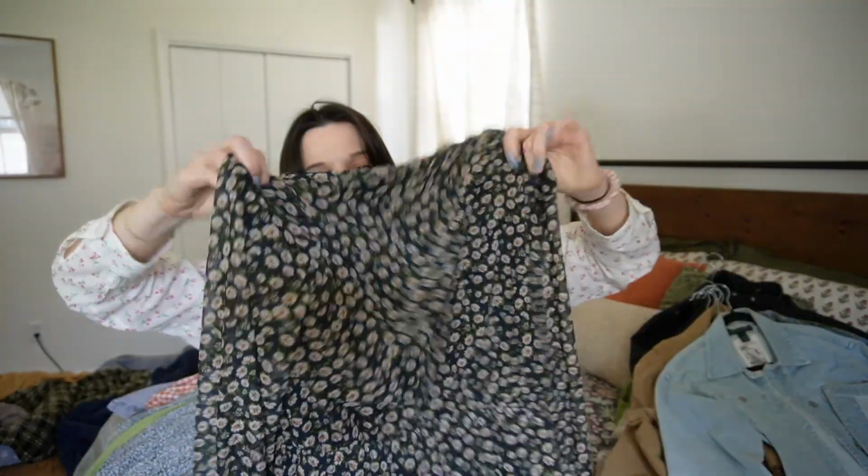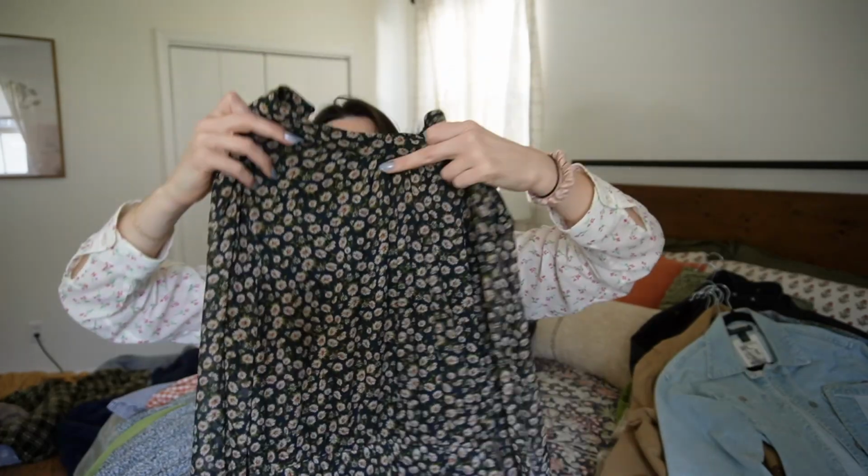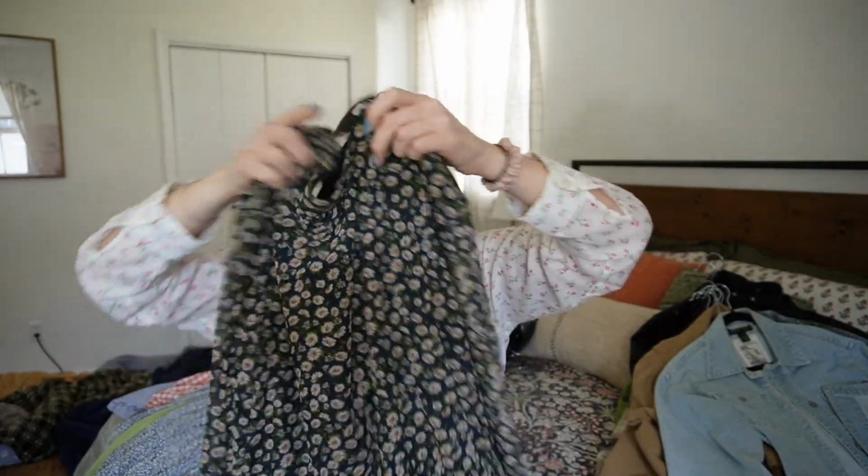Now on to the nos. We have two dresses. This one I thrifted. It's from the brand Sadie and Sage. It's this really pretty mesh style, but I just don't love how I feel in it when I wear it. It has this cute mock neck. I think it's this ruching detail right at the neck. I don't know.